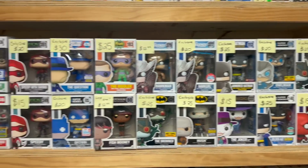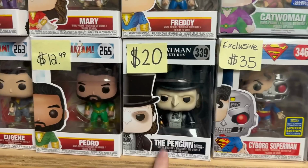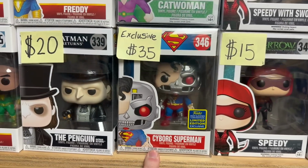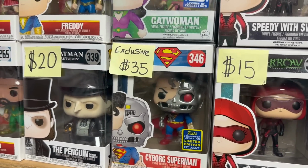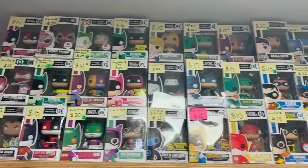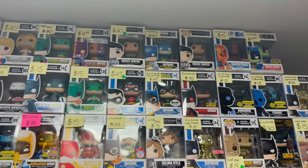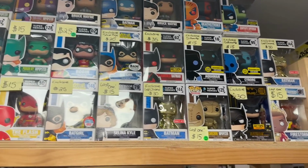And of course, we have some more DC pops. Got the Penguin right here from Batman Returns. This Cyborg Superman, which is super cool. A lot of great detailing on his face. Up there, you have a bunch of the Impopster pops. There's Power Girl, Robin, Bruce Wayne from the Gotham line. That's a really underrated line in my opinion.